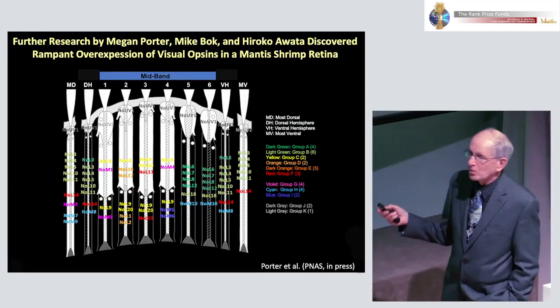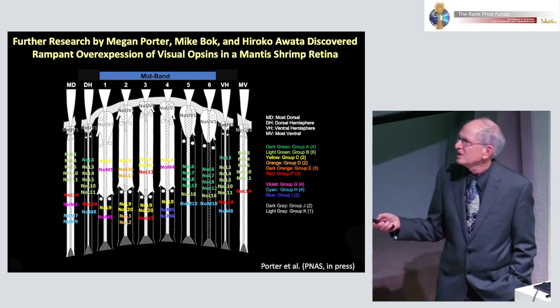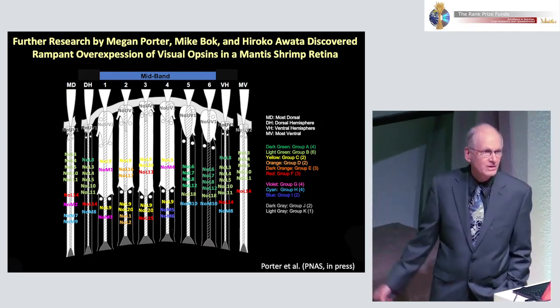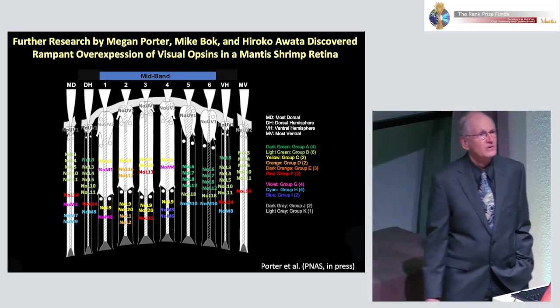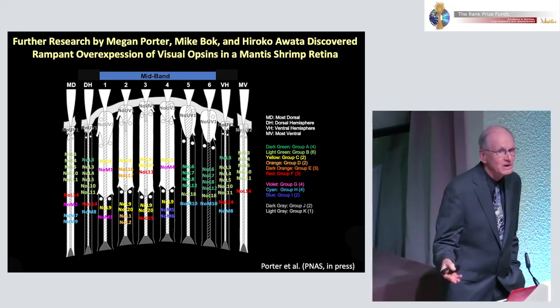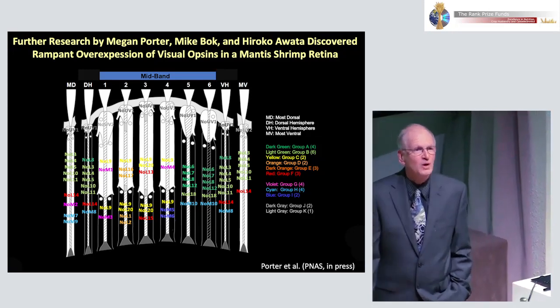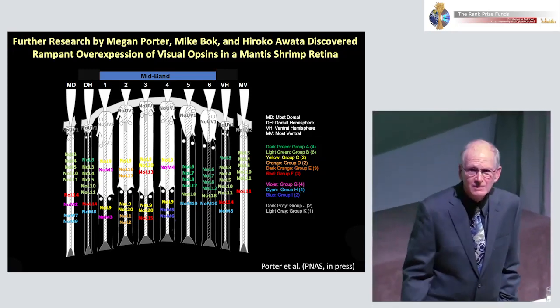Besides that, Megan Porter, working with us, showed that there's not really one visual pigment in each of these receptors. Each of these names is a different visual pigment. Some receptors contain up to 10 different visual pigments in a single photoreceptor. And Megan's in the audience today. She can tell you more about this. I have no idea what's going on here.